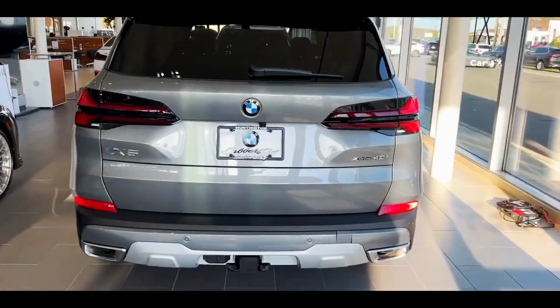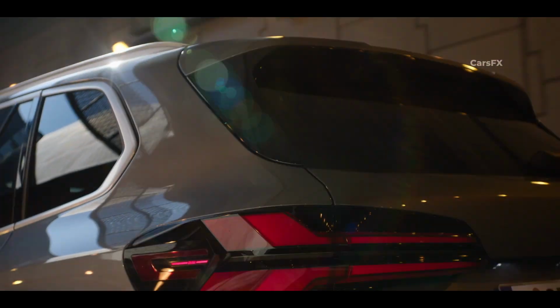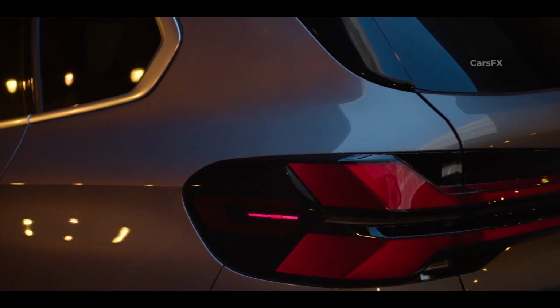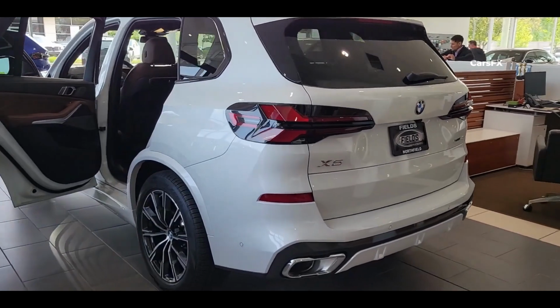Same goes for the back. The overall shape remains unchanged, though the taillights now get fiber optic lights in a new X-shaped motif with a more visible 3D effect. Everything else seems to be carried over from the pre-facelift model without tweaks.